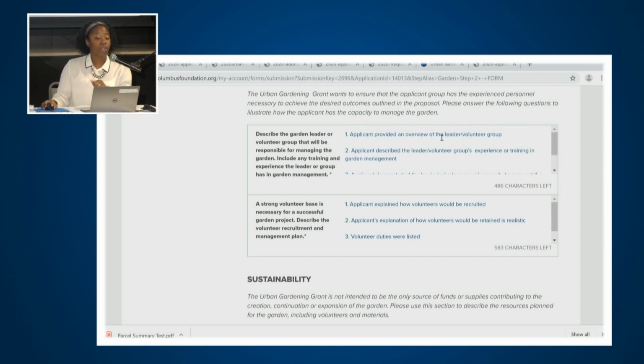Did you provide an overview of the leader or volunteer group? Did you describe the experience or training that that group or that leader has in garden management? We're not looking to see that they went to school for 10 years. We just want to know they've managed a garden for 6 months, or they've done the Urban Master Gardener series, whatever classes they may have taken. You don't have to list out all of them, but just give us a nice overview of what experience the group has to carry out this project.